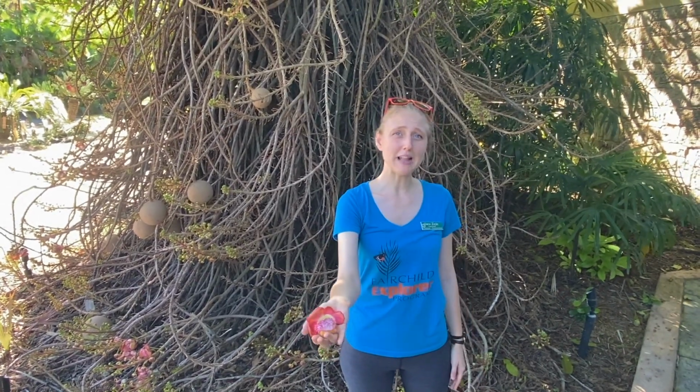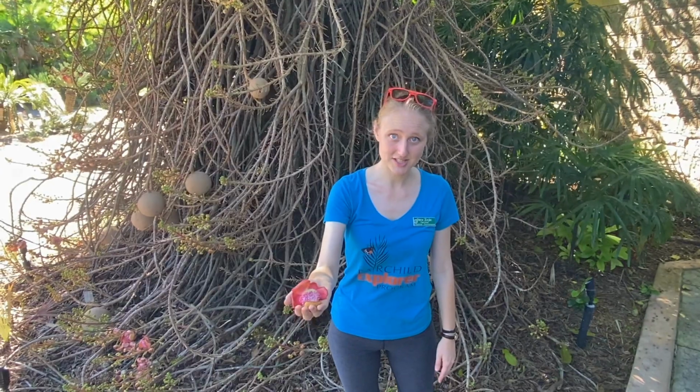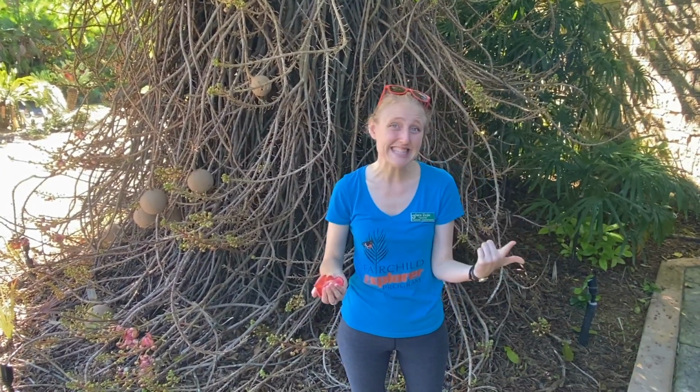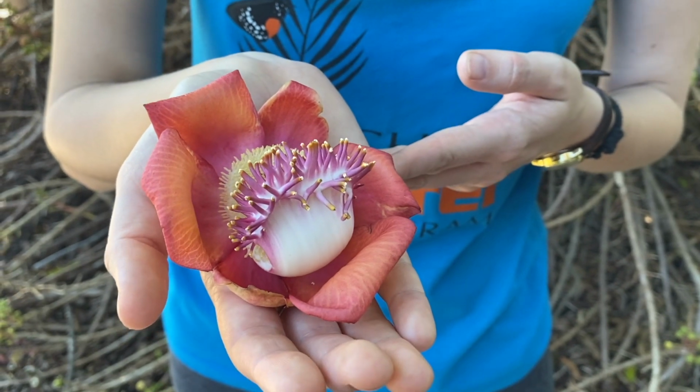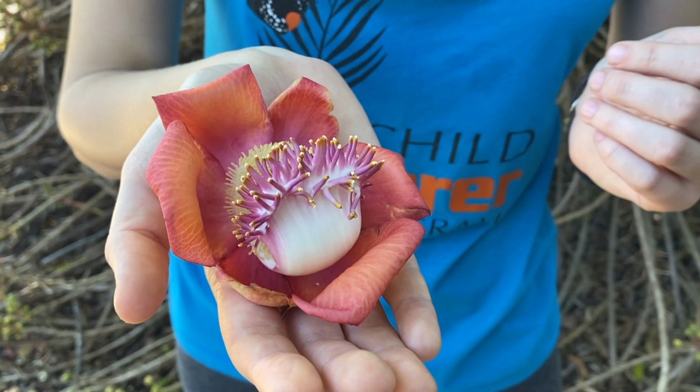Well, the job of a flower is to attract pollinators. And flowers have different strategies to do that. They can use color, scent, size to try to get their appropriate pollinator to come and visit them. So this flower is using a lot of different strategies to try to attract that pollinator.